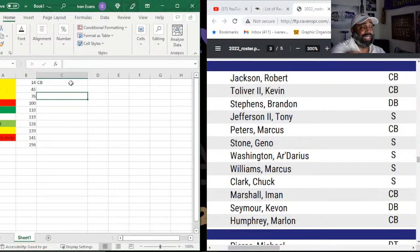Now we start looking at other guys. And you see only one green up there from my point of view, and that's safety. So we really can start looking at interior D-line, edge, inside linebacker. And there's a ton of guys that can go in this spot. I wouldn't be mad at Quay Walker at 76. I wouldn't be mad at Tyreek Woolen at 76. No, not two straight cornerbacks. No, I'll take that back.